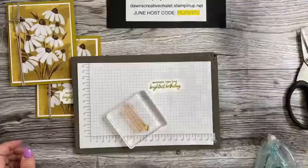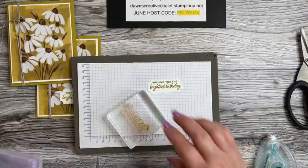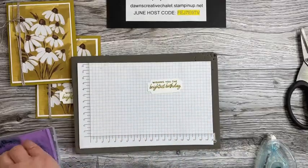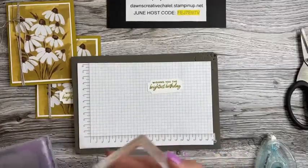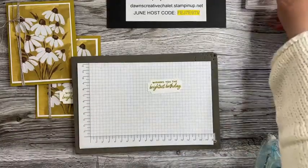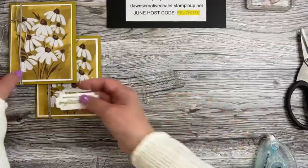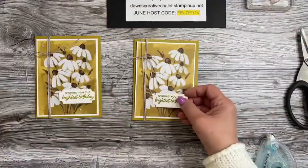That, my friends, is wild wheat. This is a color I'm trying really hard to love. And actually, it does play well with a lot of different colors. It really does. So I tease this color a lot, but, you know, it is what it is.